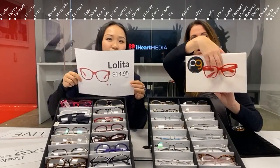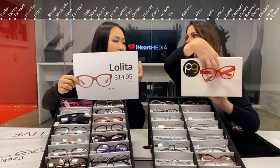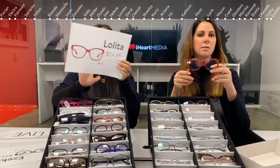Those are made out of TR, so it's very flexible also. That's awesome. So if you're a person that likes to match your eyewear to your seasons and all of your trends and different things, $14.95 for the frames, it's pretty amazing. PayneGlasses.com.